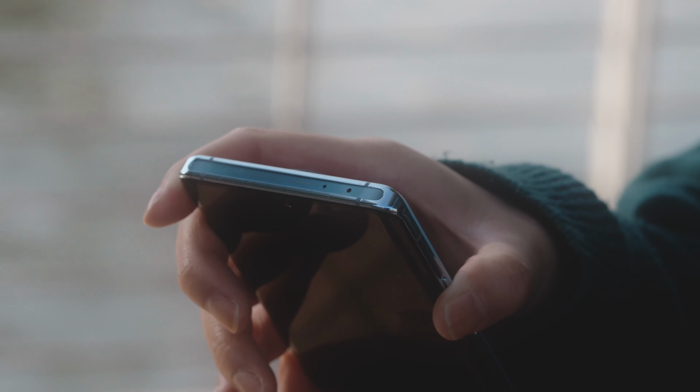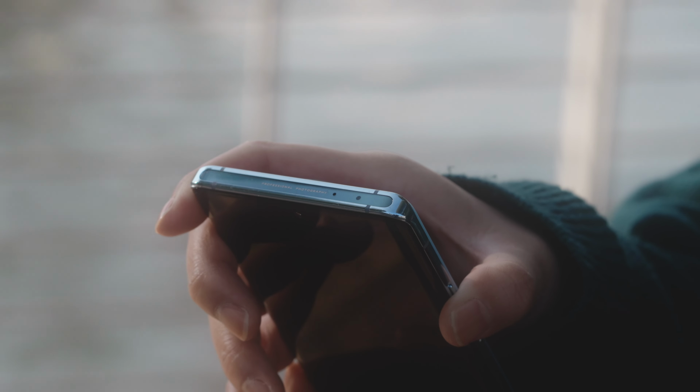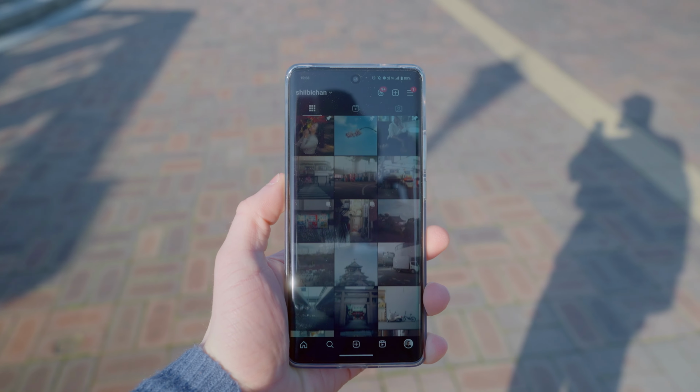Vivo opted for a curved screen on this one, and while the design has been around for years now, I'm still not a fan of it. With a screen resolution of 2800 by 1260, this puts us at around a QHD display with a comfortable 453 ppi. I have no issues in terms of things appearing low res or struggling to read with the screen.